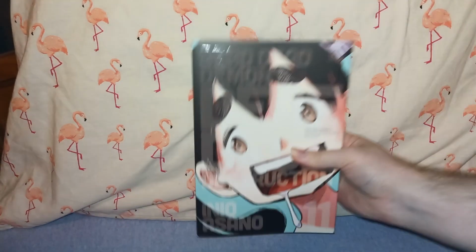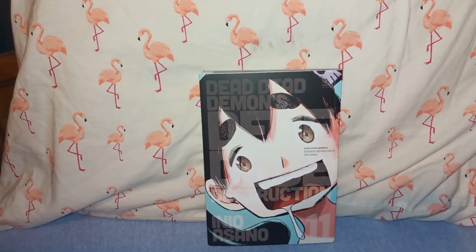Speaking of Viz, we got Dead Dead Demons Dededede Destruction, Volume 11 by Inio Asano. Continues to be great. I think Volume 12 is the last one. I could be wrong, but this series is coming to a head. Really, really enjoying it. This is one I've been collecting since the beginning of it. Every time a volume comes out, I'm super stoked to read it.